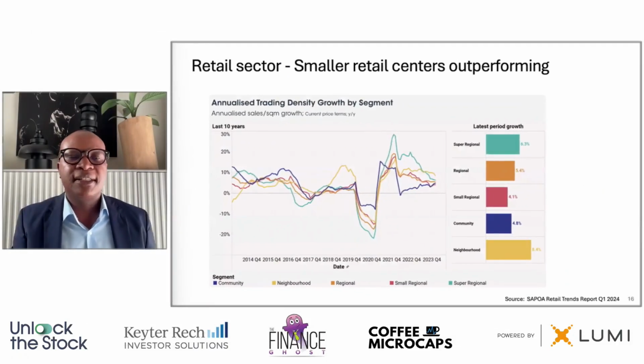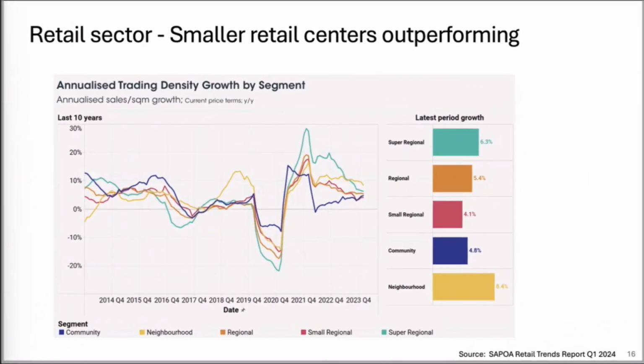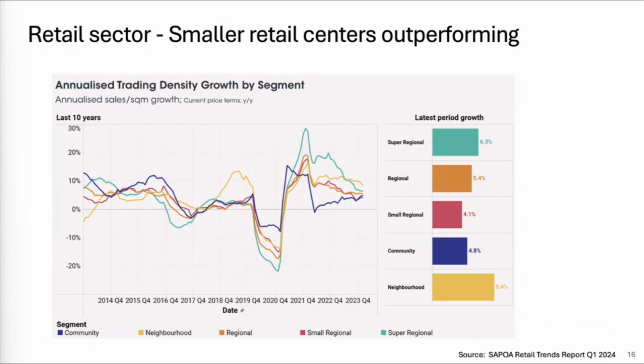And then talking about retail sectors, still on the topic of NOI growth, the retail sector is doing quite well across all segments, basically. That's the annualized trading density growth. That's the sales divided by the square meter size of the malls. And to give you a sense of what those definitions mean, super regional is malls above 100,000 square meters, for example. That should be the Sandton Cities, Mall of Africa, Canal Walk, Gateway. And then your neighborhood shopping center is one that's close to where you live, where you go and buy bread and milk. And those have been doing quite well. And then your regionals are shopping centers above 75,000 square meters.